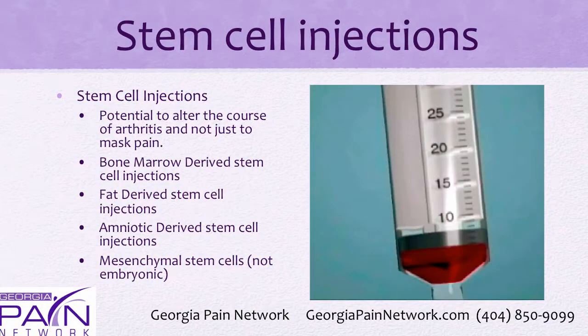Stem cell injections truly have the potential to alter the course of arthritis and not just to mask pain. PRP therapy also falls into this category of regenerative medicine, but PRP therapy doesn't actually have stem cells in it. It actually pulls in the body's stem cells. So these treatments actually put the stem cells right into the knee. You can use bone marrow derived stem cell injections, fat derived stem cell injections, or amniotic derived stem cell injections, which are obtained from consenting donors after a scheduled C-section. These are not embryonic stem cells. They don't have the ethical concerns that we've seen in the past.